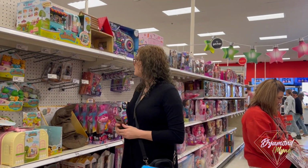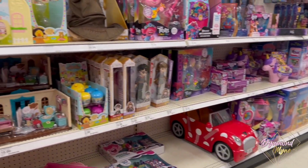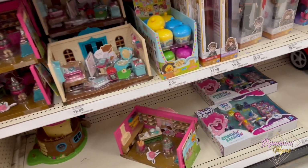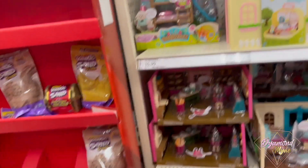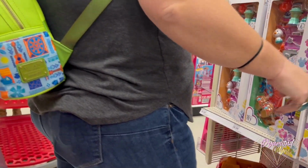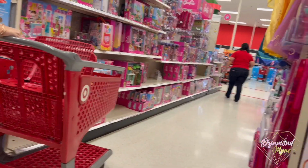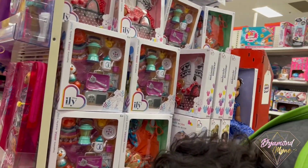Y'all, that doll is really cute. I'm gonna go back to Target and put it in my cart and buy it. But let's just talk about it. First of all, I didn't even realize my cart was this full to the point where I couldn't really get through aisles without either something falling out my cart or me bumping into somebody. It was just really a hot mess at Target, and I was just really over it.